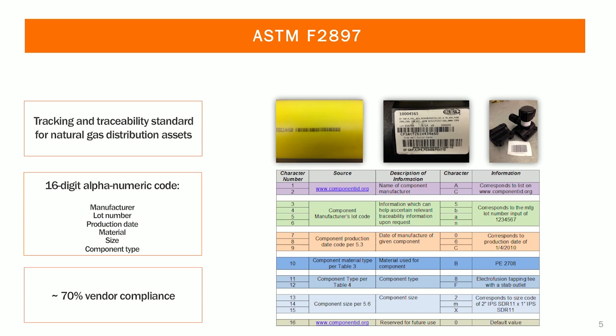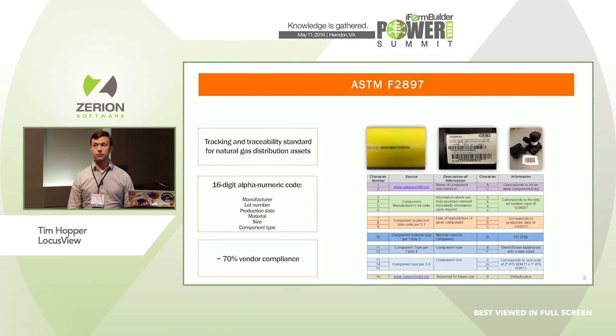And it's basic traceability information: manufacturer, lot number, production date, material, that kind of stuff. And they're going to do it in the 16-digit alphanumeric barcode, whether that's your old school Code 128 barcodes like what's on all the stuff at the grocery store, or whether it's a QR code, it doesn't really matter, but they need to supply that information and it needs to be readable with a barcode scanner. So our product scans that barcode and it creates a GIS feature for you automatically and populates all that information.